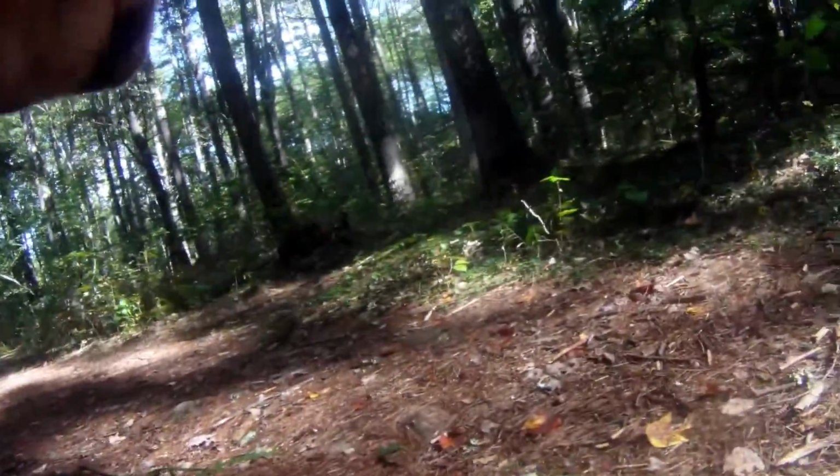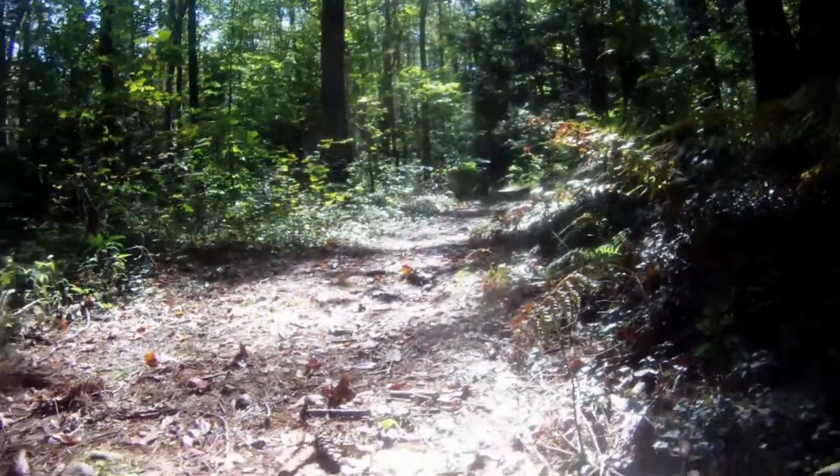We'll do what's called a grid search, and so we'll use this trail as one boundary, another trail that's down there as another boundary. And we'll have the dog go and find the person in between the two sides.